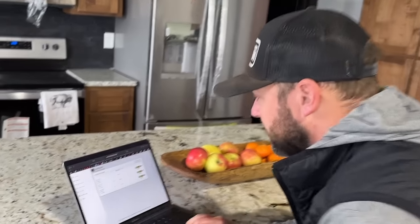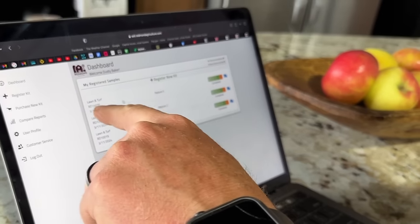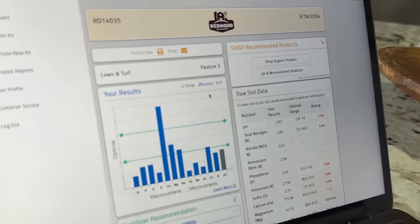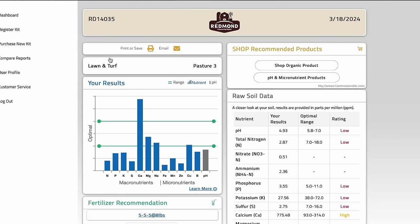So whenever we did our soil test kit, we did our 3 samples, you have to register your kits first. Then you send your data off and we got our results back, and here it is right here. You get this nice little dashboard, and we've got our 3 different units right here. I'm gonna click on these and you get a breakdown, and you can actually compare your reports.